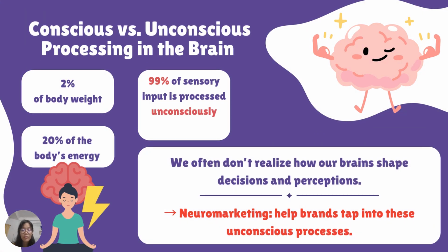The human brain, for your more information, is fascinating. It makes up only about 2% of your body weight, but it consumes 20% of the body's energy. Even more intriguing, of the 11 million bits of sensory input the brain processes every second, only a tiny 0.01% is conscious. This means that over 99% of sensory input is processed unconsciously. We often don't realize how our brains shape decisions and perceptions.